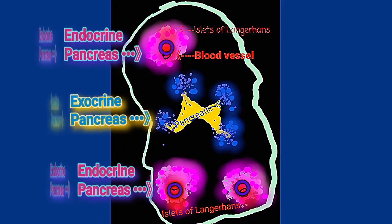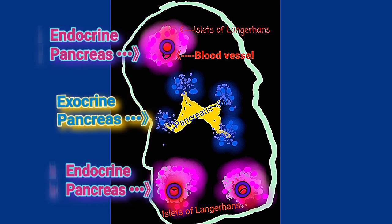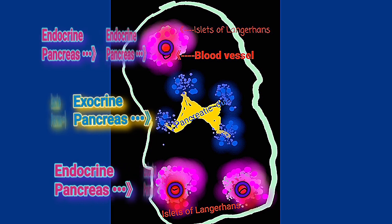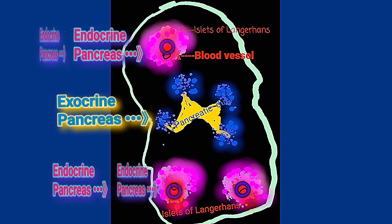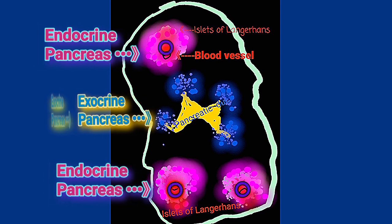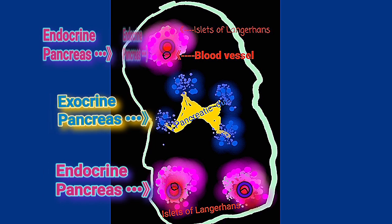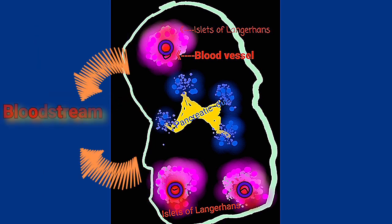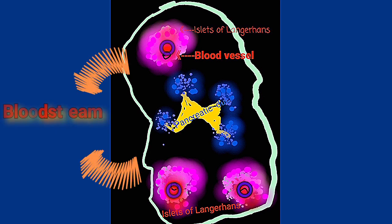Another component is the endocrine cells of the pancreas. And you see these pink group of cells surrounding a blood vessel. That means whatever they can release gets released directly into the bloodstream. And that's really the important endocrine function of the pancreas.